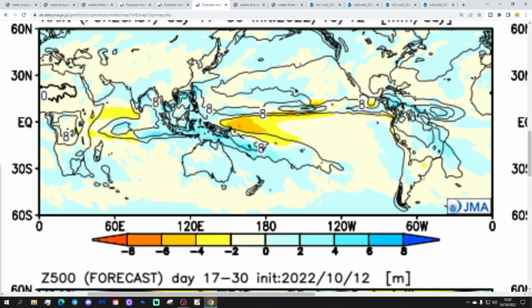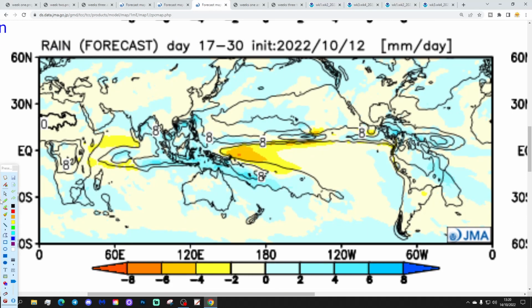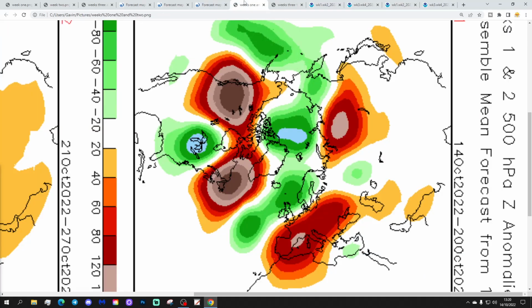And the precipitation anomaly is also a little bit on the wetter side, actually. So rather above average rainfall. Right, that's how JMA looks. Let's have a look at the CFS V2 and compare.